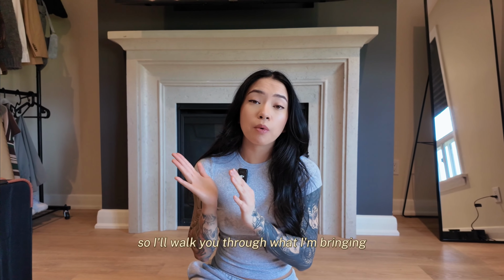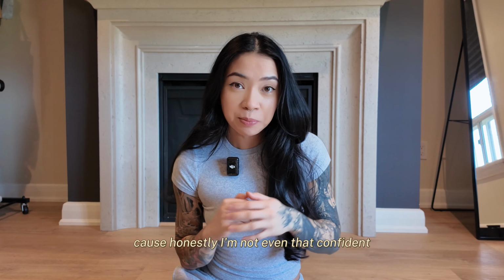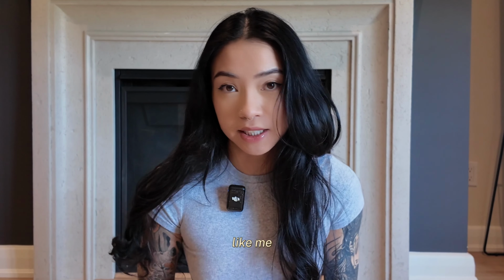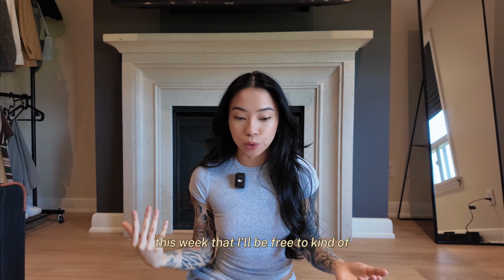So I'll walk you through what I'm bringing, why I chose each clothing item, and how I'm going to make everything fit. Because honestly, I'm not even that confident, but we'll find out. And I'll be sharing some packing tips that are perfect for anyone running behind on schedule like me. So I still have about a week left to pack, which isn't bad. But today is one of the only days this week that I'll be free to figure out what I'm packing.